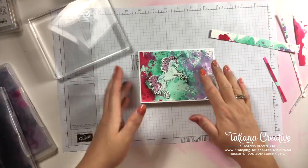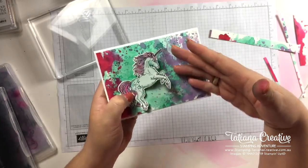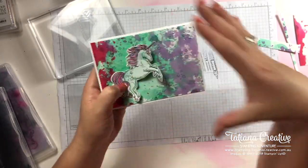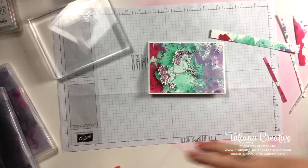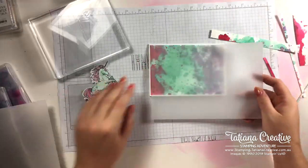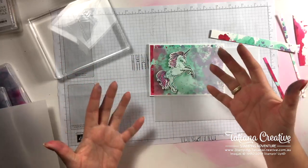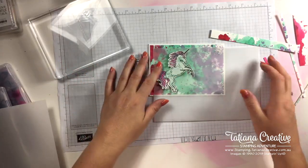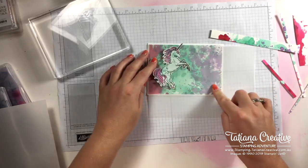And to me, this beautiful unicorn gets very lost in the background because of the colouring. And I have a great trick to share with you on how you can reduce that. And it's really super duper simple. It is using some vellum. So as soon as I mount that behind, you can see the unicorn now stands out a lot more, and the background is still there. We can still see it.